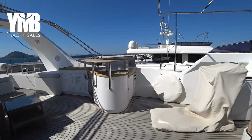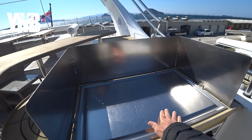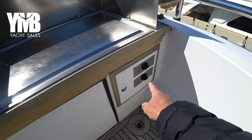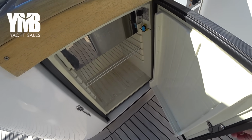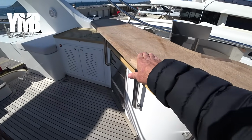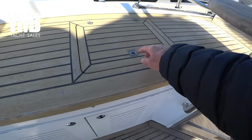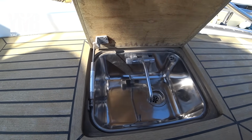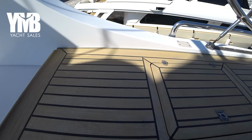Let's move to the other side. There is a barbecue, an electrical barbecue here. These are the controllers. This is a fridge. It looks like it needs a little bit of cleaning. Very big deep storage down here. Also needs a small wipe, and a kind of bar going along made of teak. Ice maker down here. Sink, stainless steel sink, shiny and nice, and working surfaces around here.